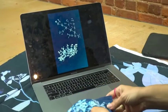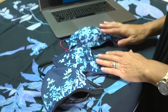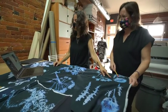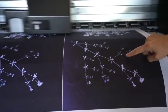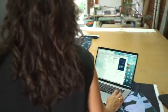We decided to shift gears and pivot and make masks. The dresses, although not forgotten, we are still working towards those. Those feel less critical now. None of us really feels like going out as much. And so the masks felt like the right step, that it felt really important in terms of protection and thinking about ways that we could still have those conversations and also keep all of us safe.